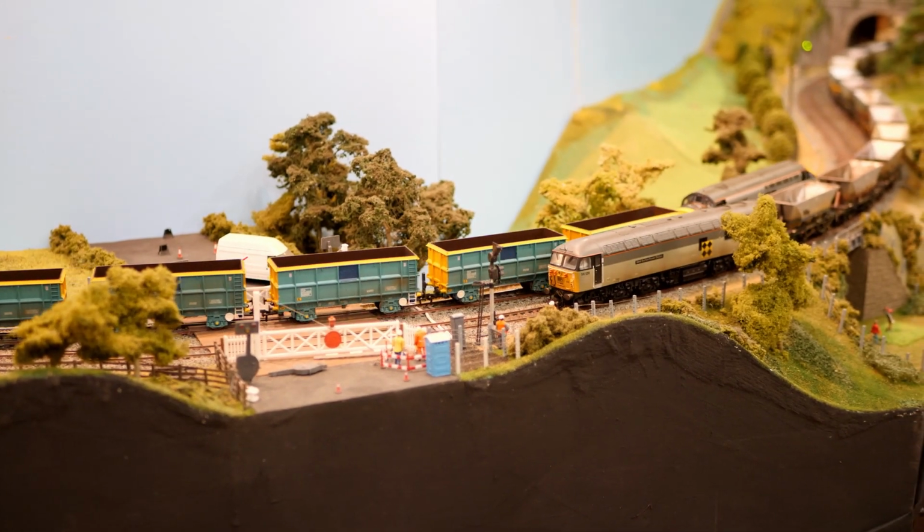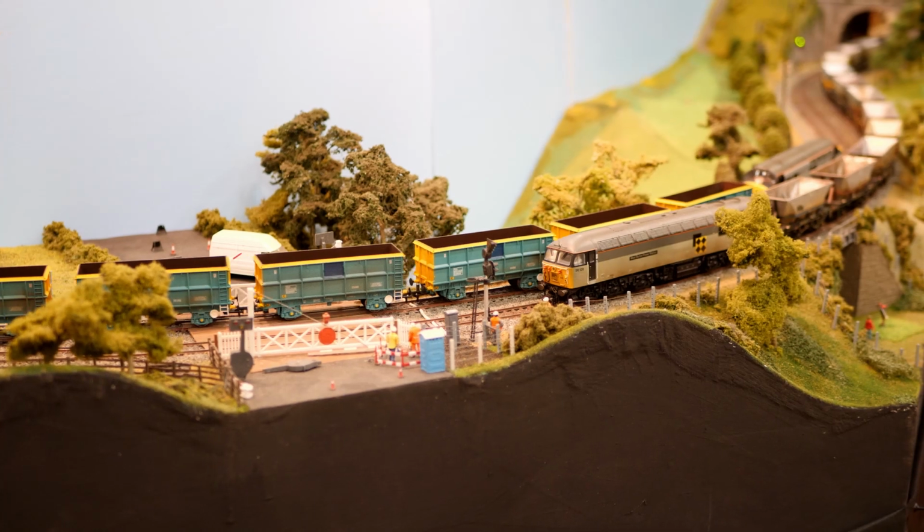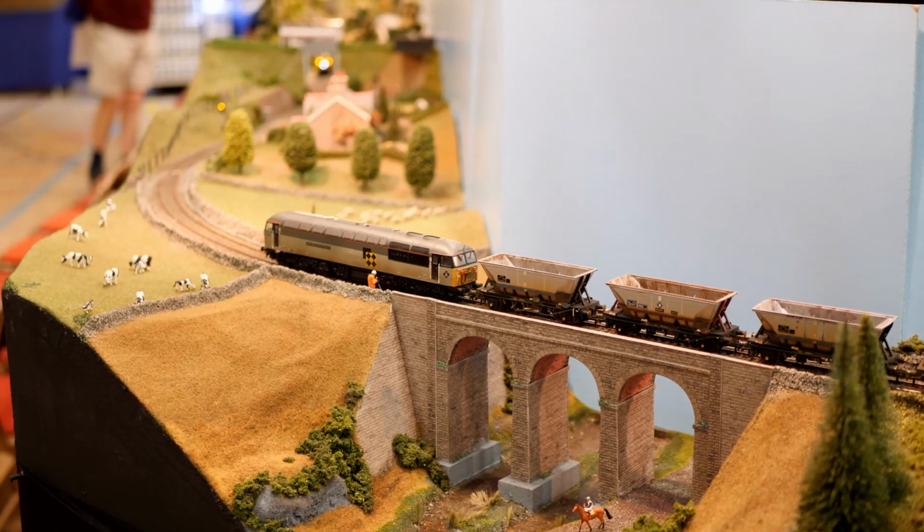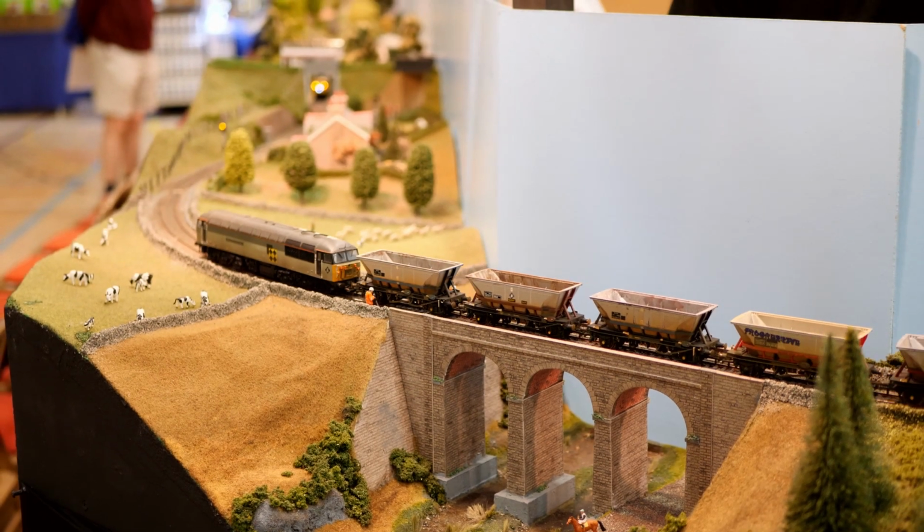This exhibition is the layout's last appearance in this form, as it is being split up into 2 smaller sections. My thanks to Max for the information.